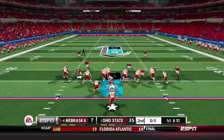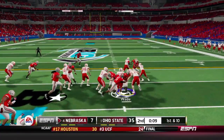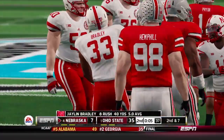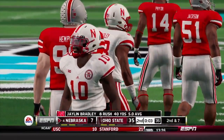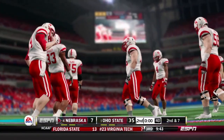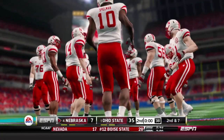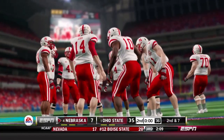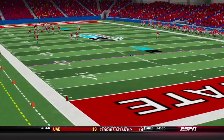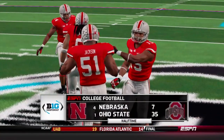Oklahoma! And down he goes at the 28. Call it a gain of 3 yards. That'll make it 2nd and 7. Well, we played a half of football. Ohio State's running away with it.